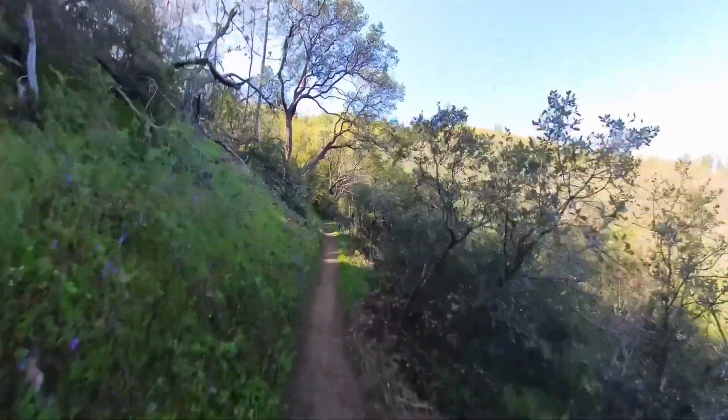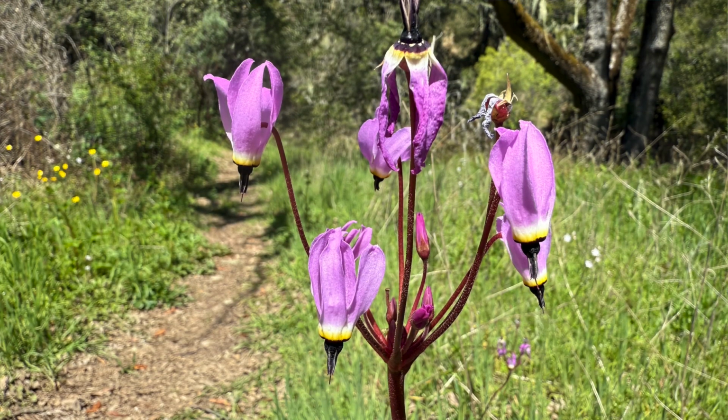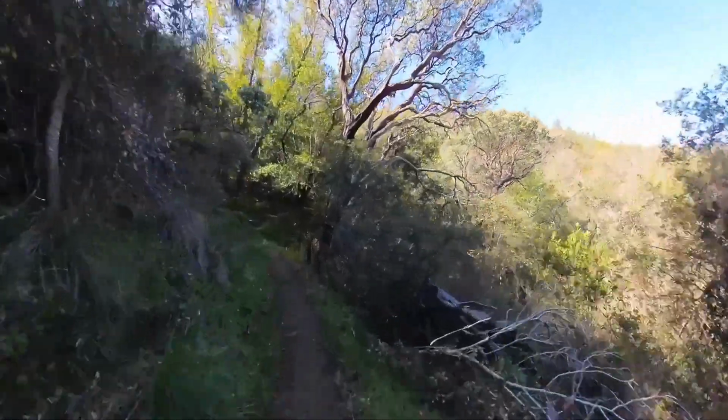All right, here's a nice section with a lot of shooting stars. Really like those. They're very pretty. I'm glad we got to see those.